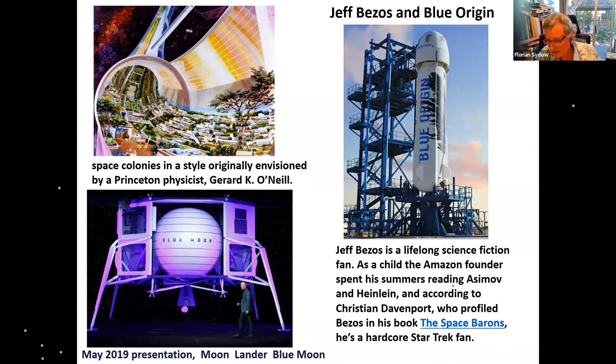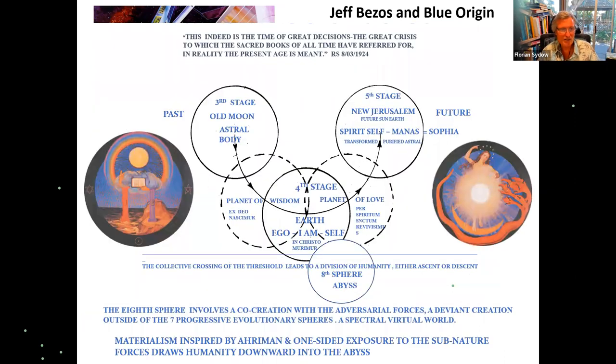And he's not the only one who's interested in this space colonization. Jeff Bezos, another multi-billionaire, founder of Amazon, is in the same group of billionaires. And there's been some people pointing to this Blue Origin spacecraft as resembling a phallic symbol, which is kind of par for the course.